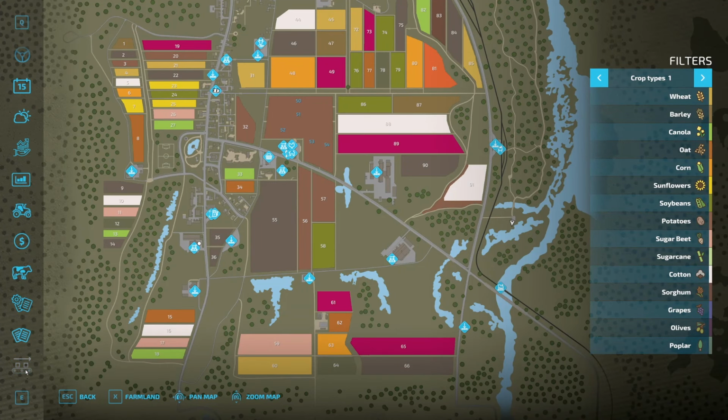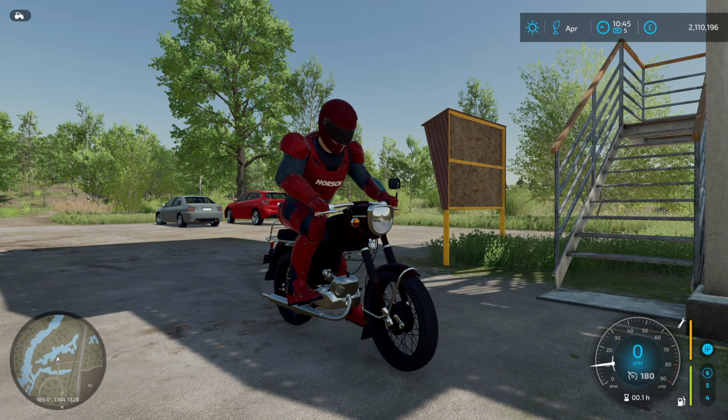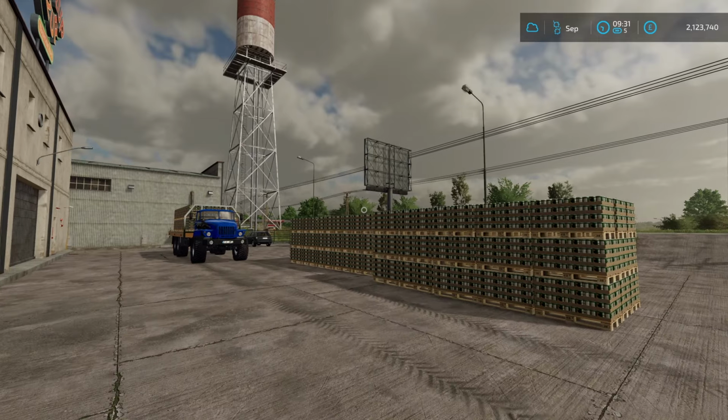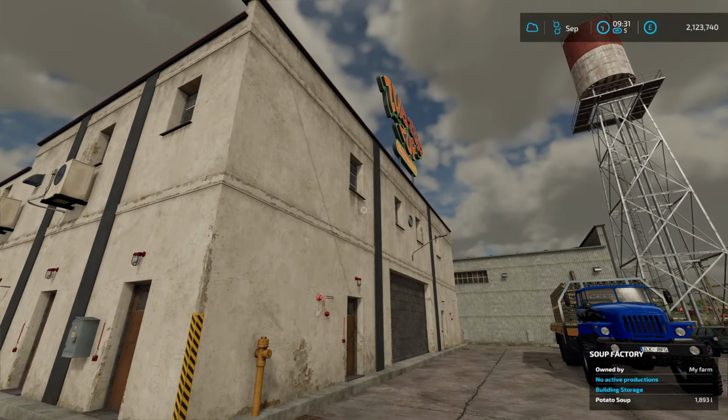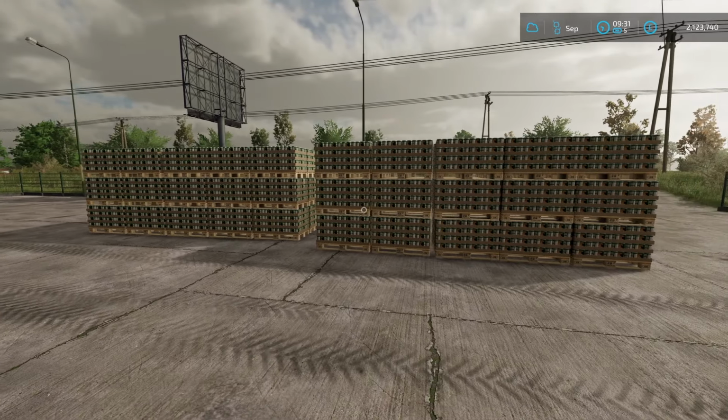Actually, we might as well have a look now before we do that to see. All right, we are getting on well, so the next time we see you, all the potatoes will have been processed, and we can start getting them sold to Erlingrat. Good morning and welcome to September. So we've made our way to September. The production did finish in the summertime, but the best price is currently right now.